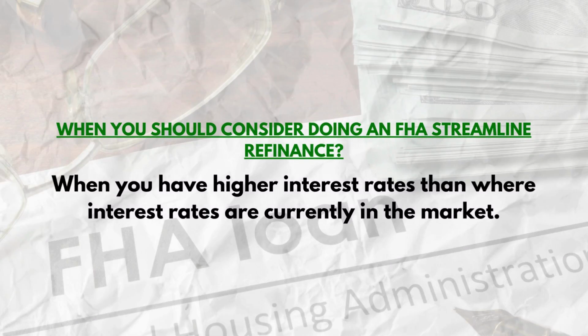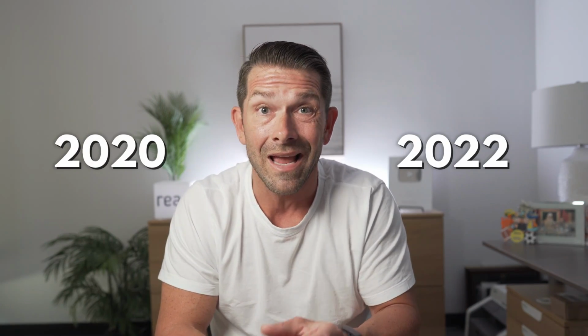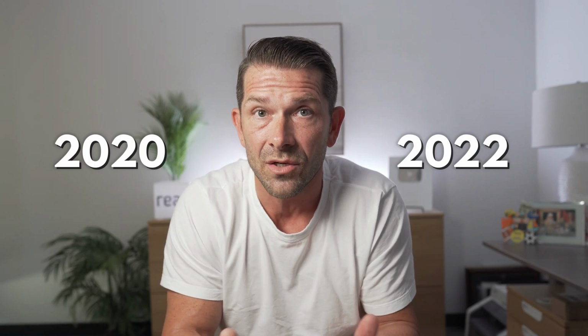Now, with that said, I want to take a minute here and talk about the times when you should actually consider doing an FHA Streamline, when it actually makes sense. And the primary one that comes to mind, and really the only one I can think of, is when you have a higher interest rate than where interest rates are currently in the market. If you got a loan between 2020 and 2022, there's a high likelihood it's not going to make sense to refinance right now. If you got it towards the end of 2022 up to now, interest rates have actually moved down considerably since that period of time. So there's a really high likelihood that it could make sense.